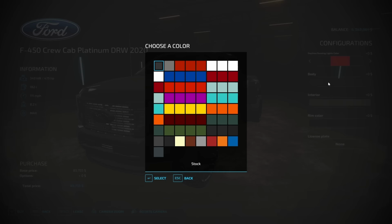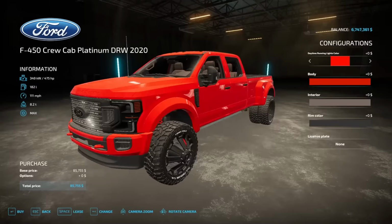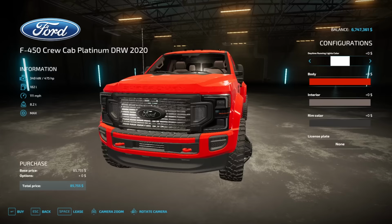So let's go ahead and pick a cool color on this thing. Let's see. It's either got to be blue, red. There is an orange color. I'm not a giant fan of it. We've got red here. Red looks pretty cool. All right, let's go ahead and buy this. And then you can customize the light color in the front. We could do red headlights. That could be pretty cool too.